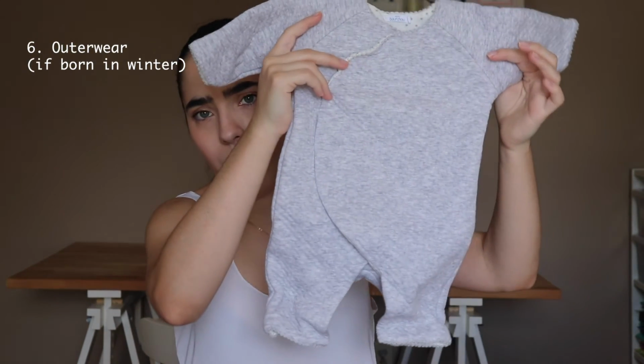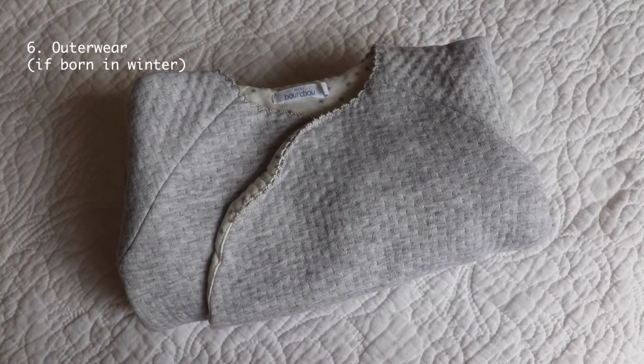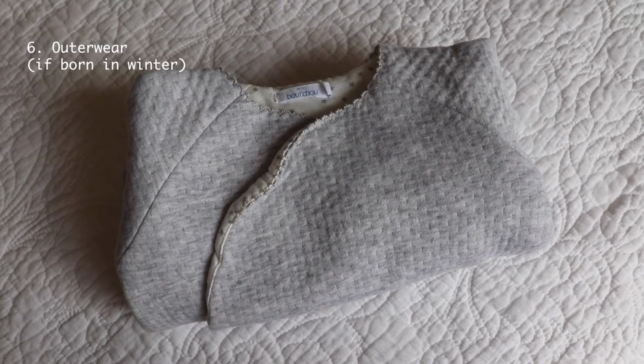So I recommend, if you can, take any type of changing pad or a thick kind of blanket that you can use to change your baby, that would be a good idea too. And just in case I didn't want to wrap her in a blanket, I took this kind of coat or outerwear outfit. This is like a quilted full body outfit. I did not use this. It's not easy to dress a newborn, even less if it's your first baby.